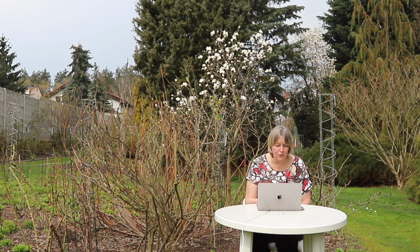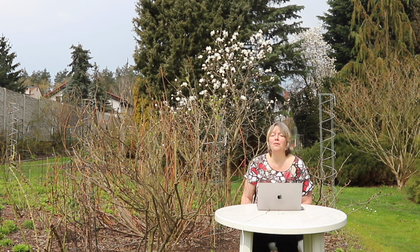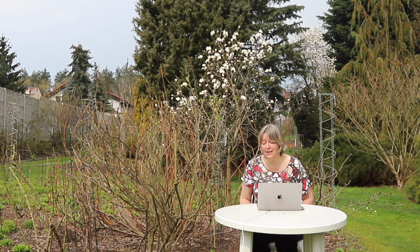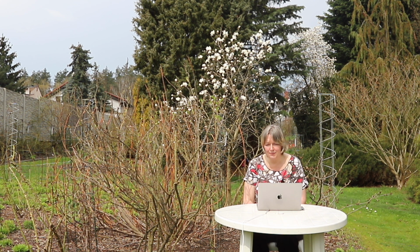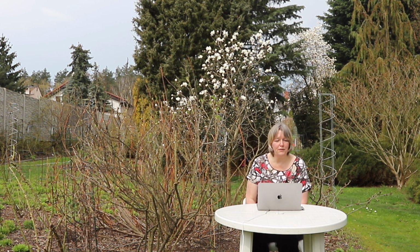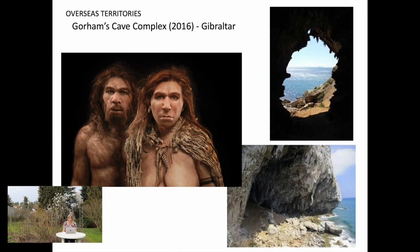Then we have 4 more places located in the overseas territories. We'll talk a bit more about the overseas territories, so the remains of the empire over which the sun never set, the greatest empire in the world, the British Empire, of course. So some places actually have UNESCO status, some for nature, some for culture. So the first one is in Gibraltar. It's called Gorham's Cave Complex.